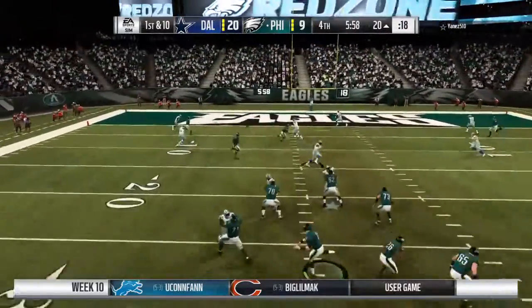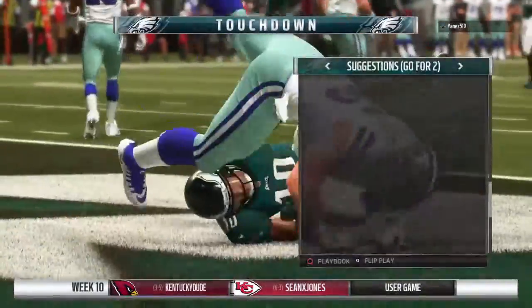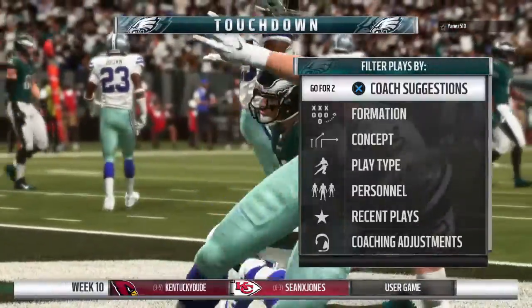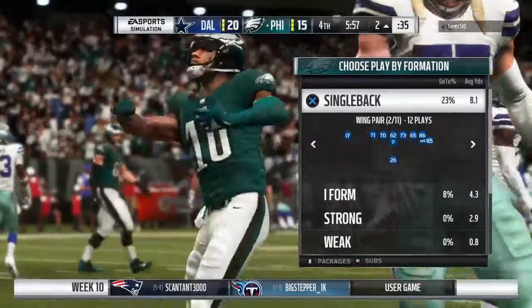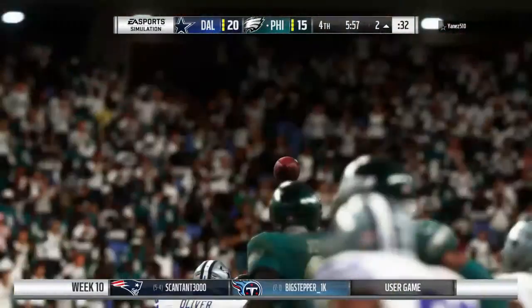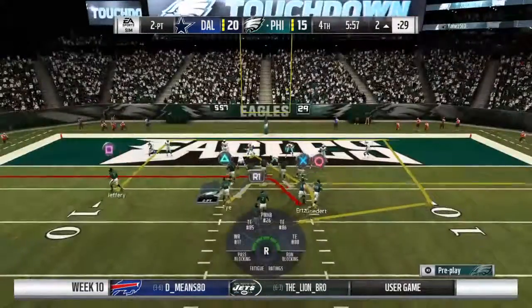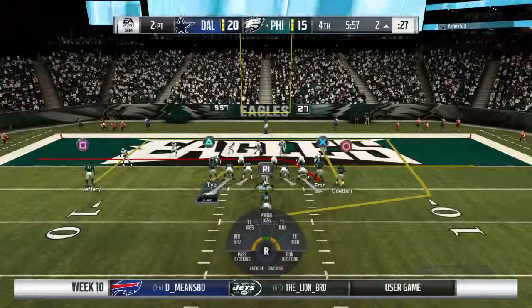From the red zone now, they'll look to throw. And he is into the end zone. Touchdown, Philadelphia. Deshaun Jackson, his 6th touchdown of the season. And the Eagles have cut it back within a score. So a big play for the Eagles now as they'll go for 2.